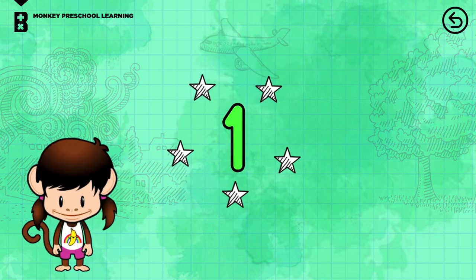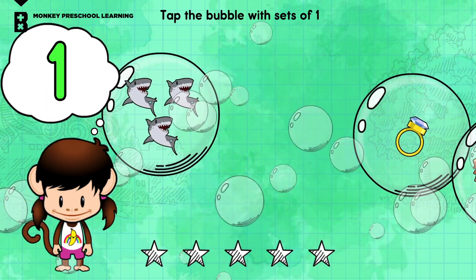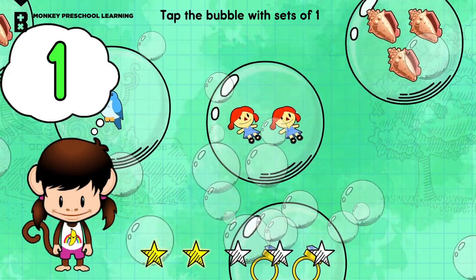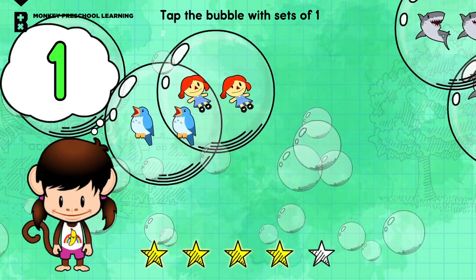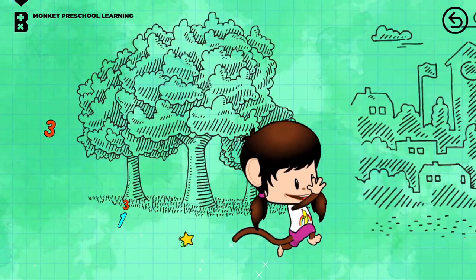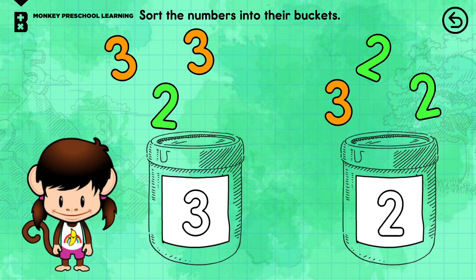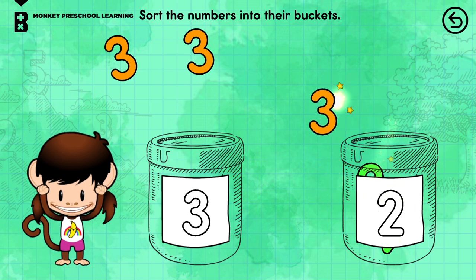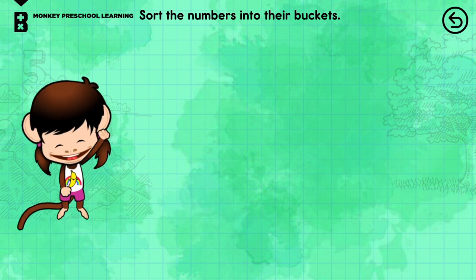Math and numbers with Zuzu. Pop the bubbles with sets of 1. You found it. Excellent. Put the numbers into their buckets. 2, 2, 2, 3, 3, 3. You sorted it out. Awesome.